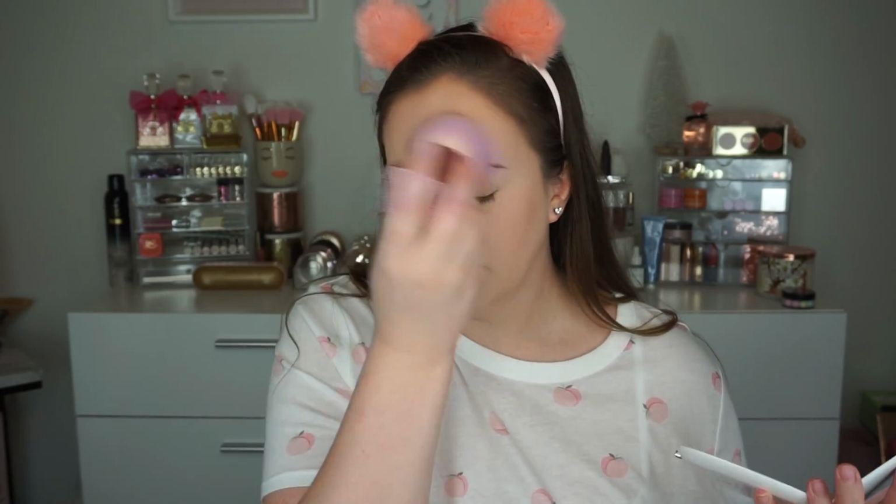So if you want a very intensely metallic looking bronze, definitely pick that one up. I do feel like using this one maybe on the body would be a good idea. Like that could be really pretty for summertime. We managed to save that, so let's go on to the next product, which I'm really excited about.